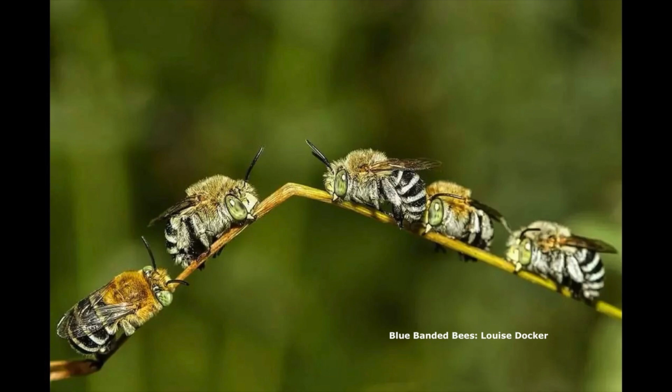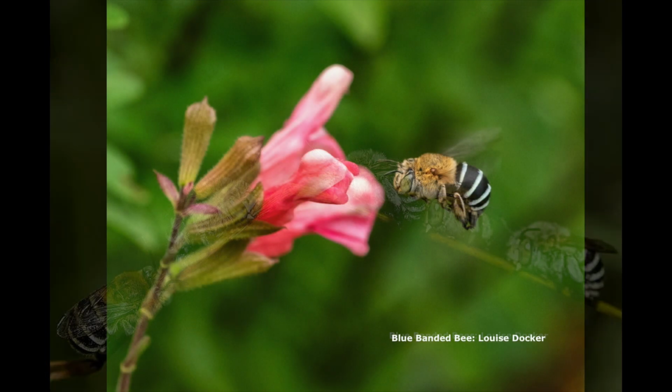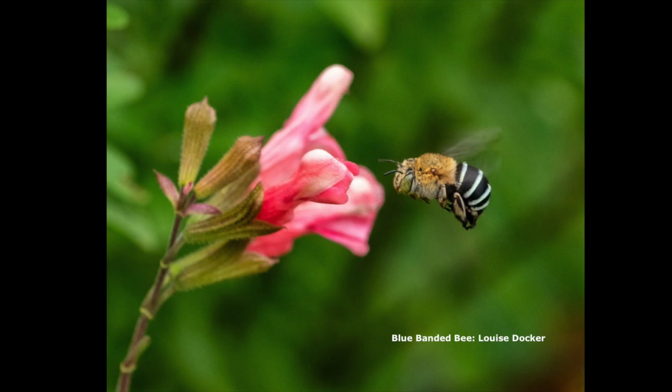The females do nest in the ground or in mud or mud bricks or things like that. So I know some people are aware that wasps often nest in the ground, but just because an insect is coming out of the ground does not mean that it's a wasp. It might be a blue-banded bee. And I'm wanting to attract more of them to my garden. One is not enough.